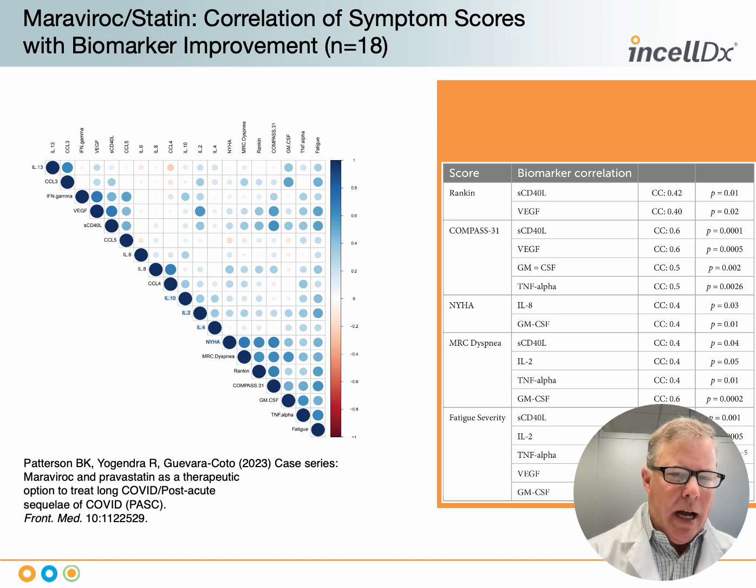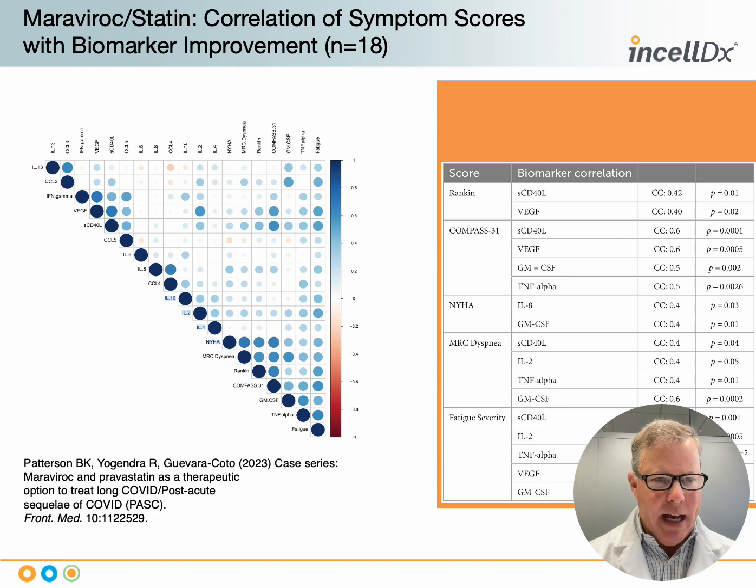where we used a combination of Maraviroc, a CCR5 antagonist, and a statin to see how that would improve both the symptom scores of long COVID, the Rankin Neuro Score, Compass Dysautonomia, NYHA Cardiac, shortness of breath, and most importantly, the fatigue severity score. And the reason we chose Maraviroc and statins was because of the vascular inflammation.